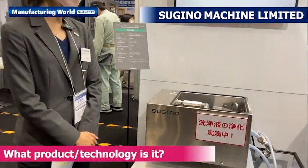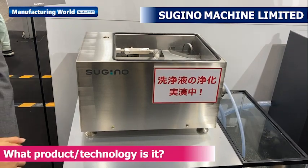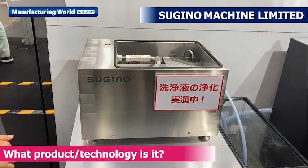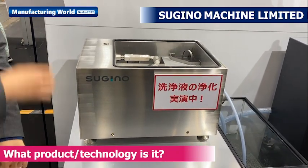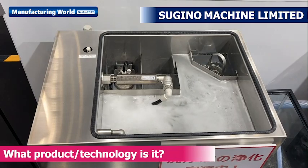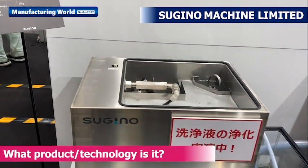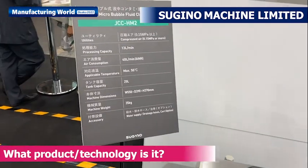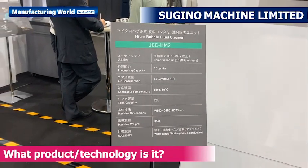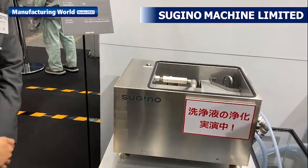Okay, we will introduce the JCC-HM, which can save the cost and reduce the environmental load. It is a unit to remove the fine contamination and oil in the liquid using the power of microbubbles. There are mainly four effects of using it. The first is to reduce the fluid exchange cost, the second to reduce the unpleasant odor of liquid, third to improve the washing accuracy, and then to save the maintenance cost of the coolant pump and the high pressure pump. I see.